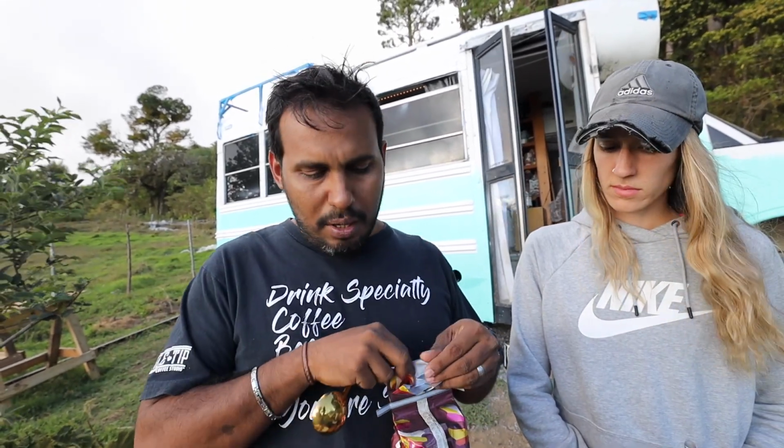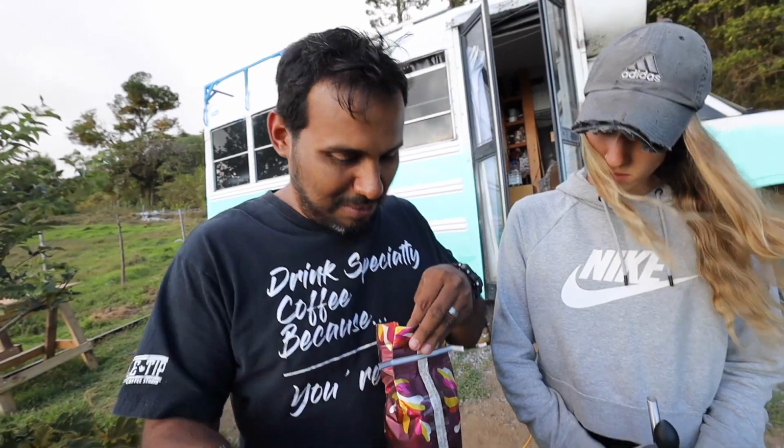But if you had these defects in the specialty coffee, you would know. You would see it right away. You would taste it. The dark roast gives you more intensity, but also hides a lot of the imperfections or defects in the coffee. But let's just try it for ourselves.